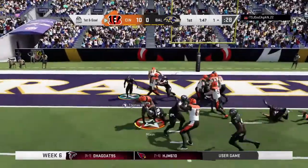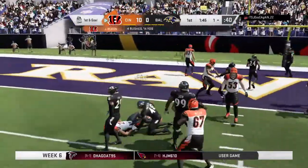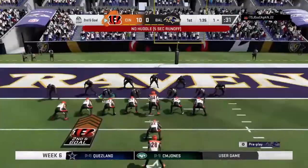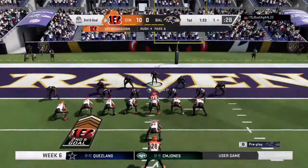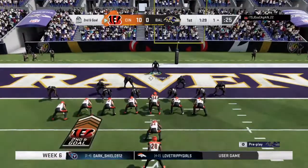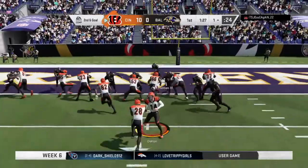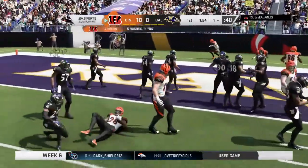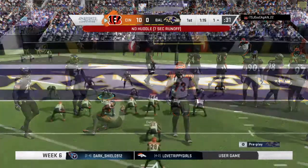Here's a run with Mixon. And he is not going to get through here on try number 1. They stop him at the goal line. Call it no gain, and it's going to be second and goal. Mixon trying to punch it in. And he's going to be shoved back short of the goal line.